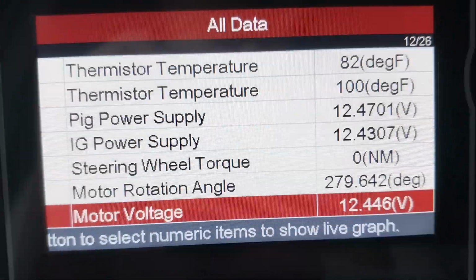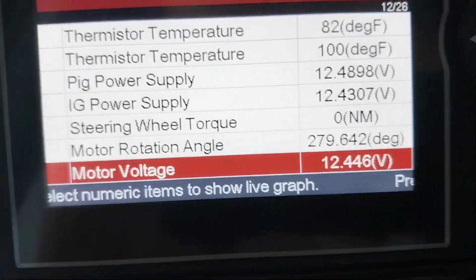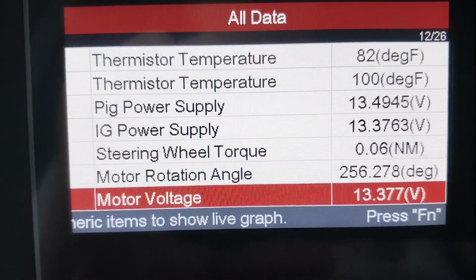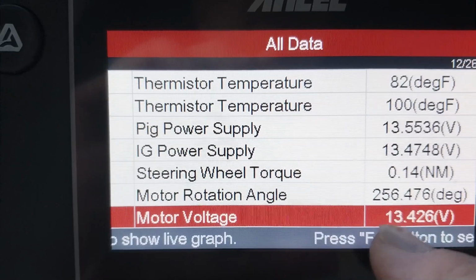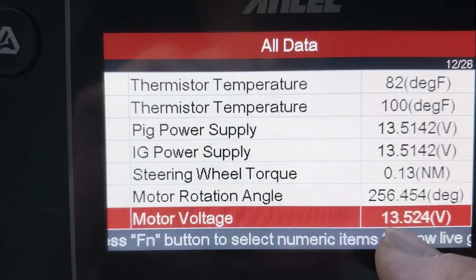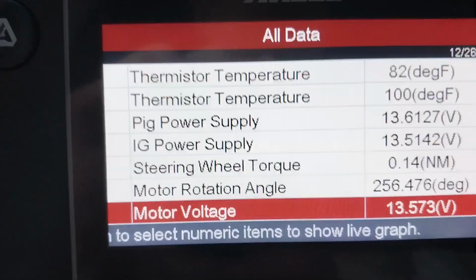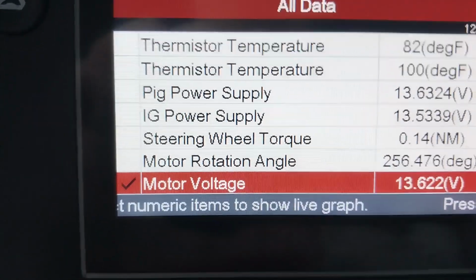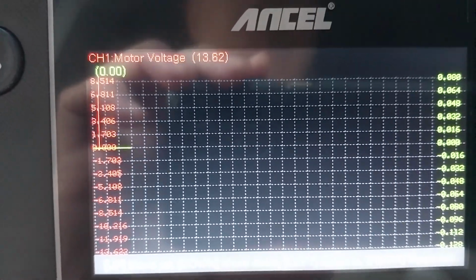Doesn't show anything. Motor voltage. Oh, that's interesting. It's supposed to be like alternator. Let's start the engine. All right, I saw the drop down to 10 volts. It's probably cranking voltage. It's my guess, but it should show on the screen, right? It's what I paid for. It's supposed to show more information. Let's go inside, and yeah, it shows like 13.6.